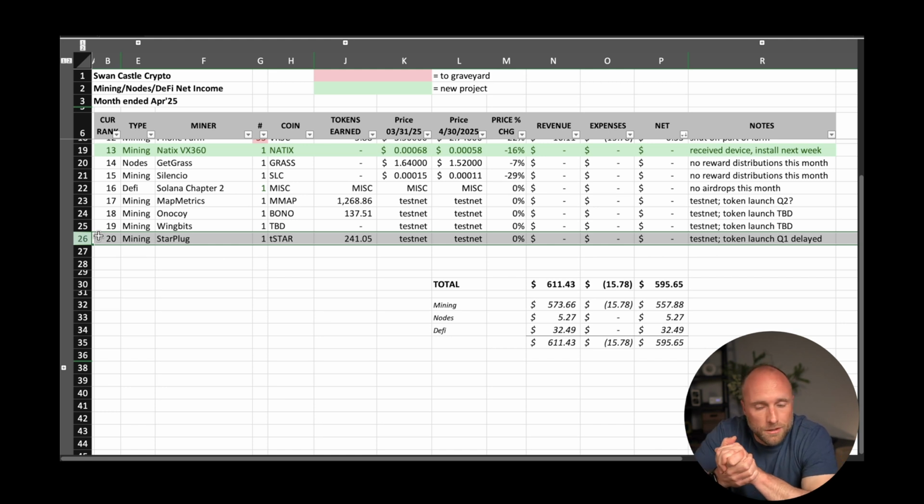They were going to do their token launch in Q1, but my understanding is it's been delayed and there's no ETA on that as well. So we'll keep a lookout on these testnet projects to see when they go live, and when they do go live, I'll make sure to do an update video for you guys.